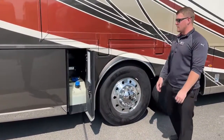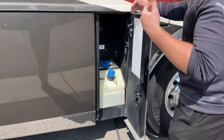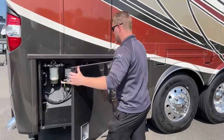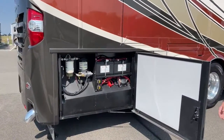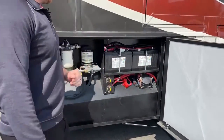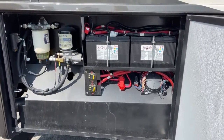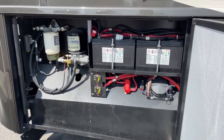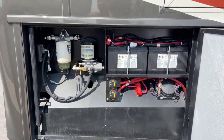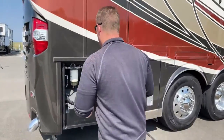A 15-gallon diesel exhaust fluid tank. So all that is DEF. Keep it full, you never have to worry about it. And then back behind that, this is just gonna be some chassis components. So we've got our two chassis batteries. All these are gonna do is start the engine. Battery disconnects for these two batteries, so if you're putting it in extended storage, just go ahead and kill those so you don't get any draw on your batteries. Fuel water separator, and then your air dryer. Nice and easy. You do have to change both of those every year on annual maintenance, so it's nice that they're easy to access.